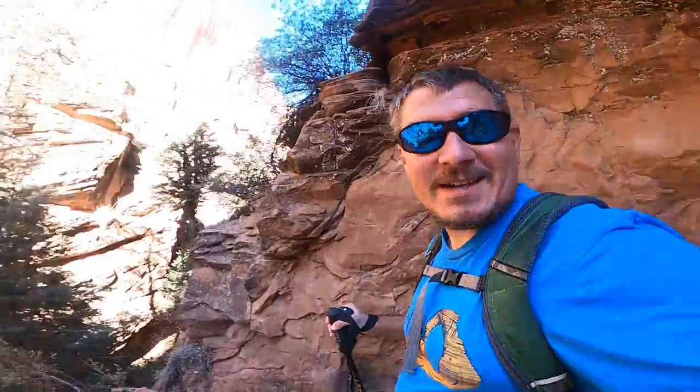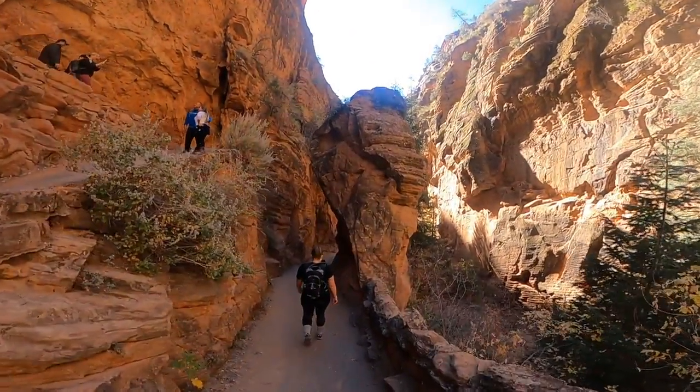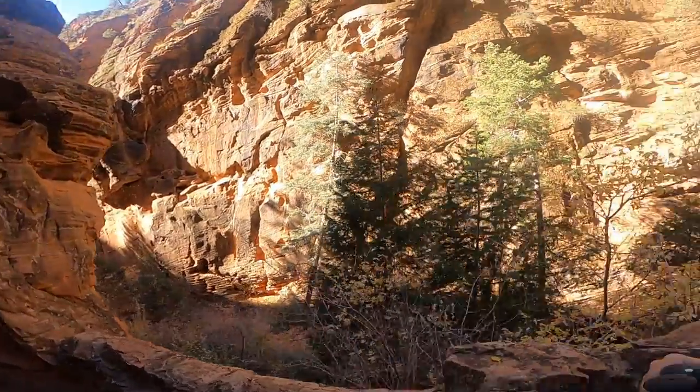So we've made a good bit of descent already down, but we still got a long ways to go down some steep spots.